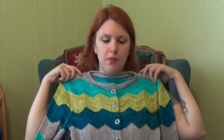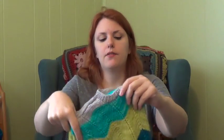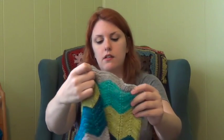Like I said, I just need to reblock it. And if it still is a little small after that, I still hope to lose a few more pounds, and then it'll fit perfect. So, not sweating it at all.